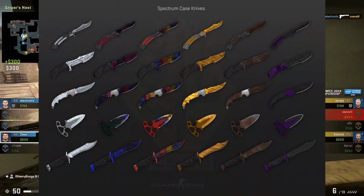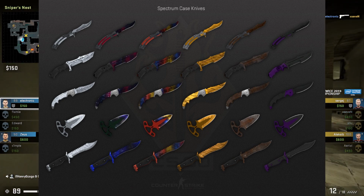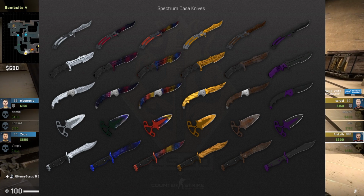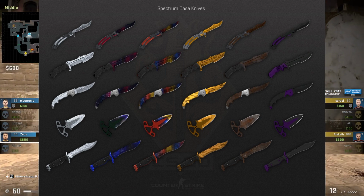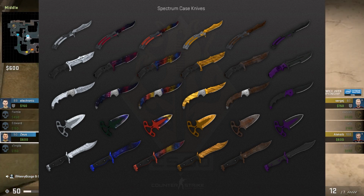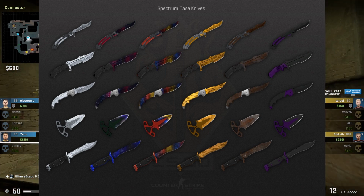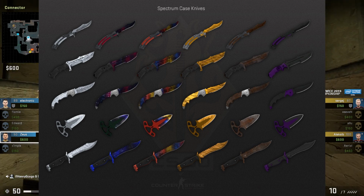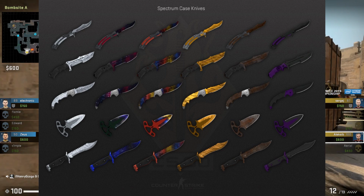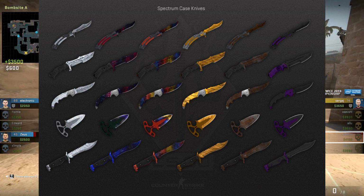You've got the rust coat, which I mean, it's not the greatest finish, but it still goes for a decent price point. It's not like it's super cheap. Same with Damascus steel. It's not a super cheap price point for the Damascus steels, and especially if you're looking at those butterfly knives, all across the board they are super expensive, and that's the main goal of opening this case, is you've got 4 really good finishes that you're going for.